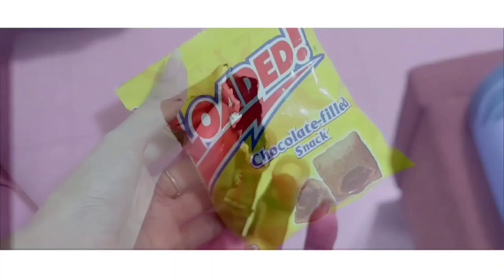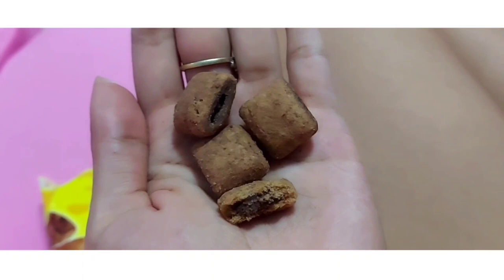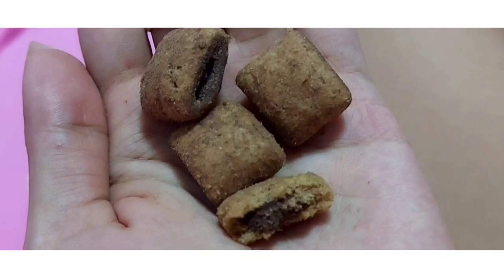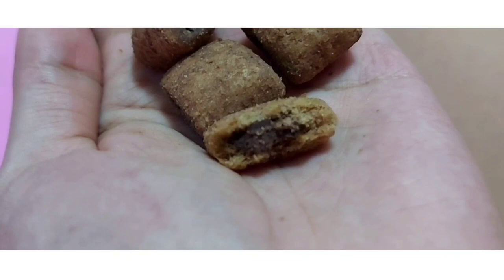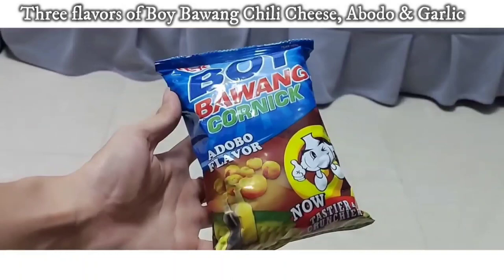The loaded is crispy bread with sweet chocolate inside of it, and the chocolate is actually sugary, but it's really perfect on biting it because it's exploding in your tongue. It's actually my first time to try this chili cheese that is sweet at the same time. And the adobo tastes like chicken and has a hint of sweetness too.